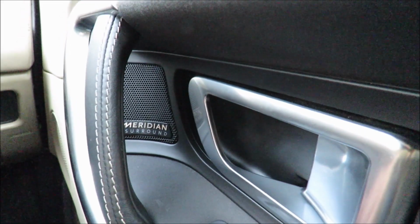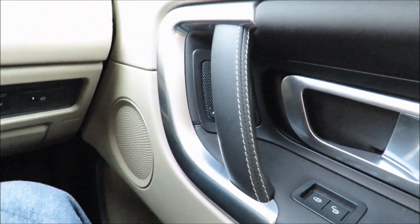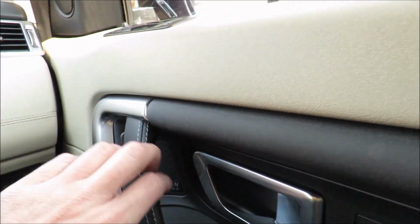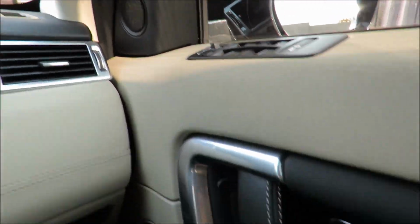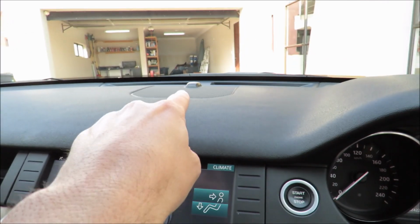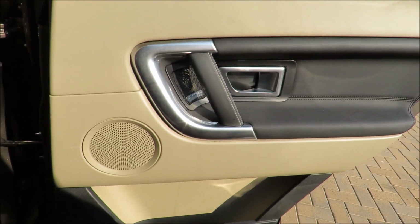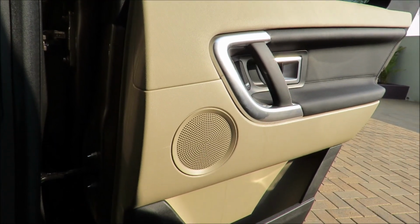The Meridian sound system is, like I said, a very, very good sound system. And you've got speakers there, there, there. You've got one over there, and you've got some in the back. And I'm going to take you guys to the back now as well. Just look how nice and chunky these rear doors are. Really, really chunky. This is some serious chunky stuff. I like it. Very, very nice.